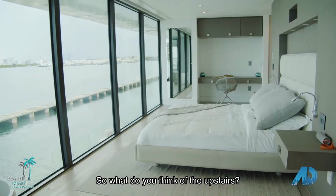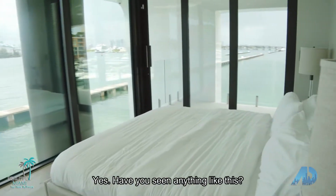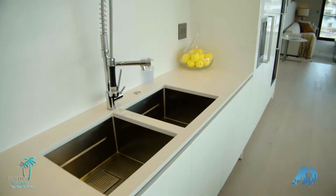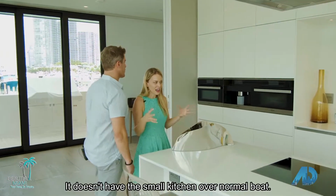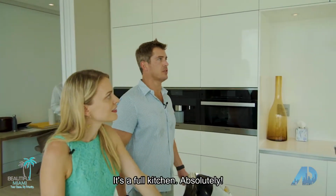So what do you think of the upstairs? This is absolutely amazing. Have you seen anything like that? It's really unbelievable. And look at this kitchen. Yes, it doesn't have the small kitchen of a normal boat. It's like a real house. It's a full kitchen. Absolutely.